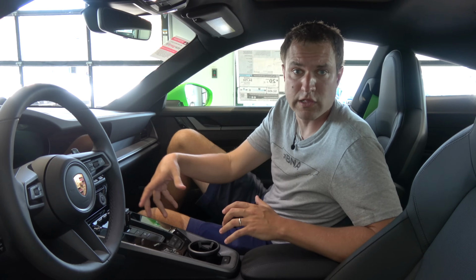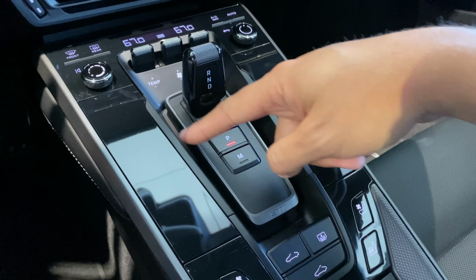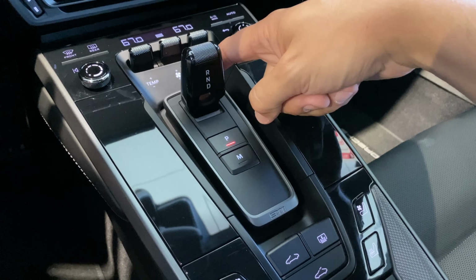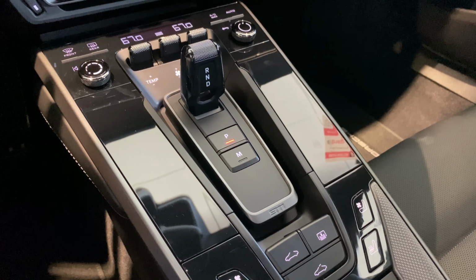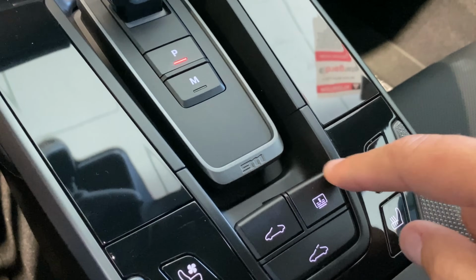Now, another cool thing about this gear lever is the fact that it's sort of floating in the center console. It looks like it's on its own island, which I think is a rather interesting and eye-catching design. At the base of that island, you can see it says 911 in this old school 911 font, which I also think is a nice touch.